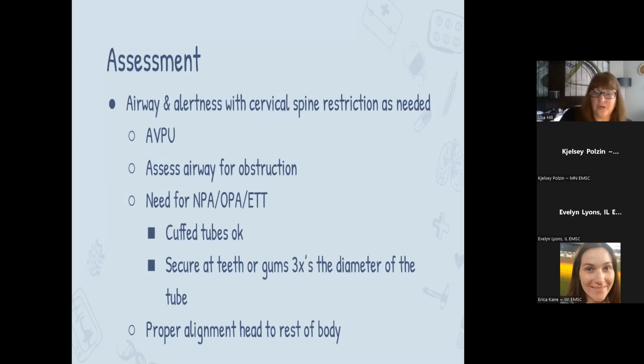So once we've done that, we move on to our ABCs, our airway and alertness, using our cervical spine restriction as needed. So AVPU, okay, are they alert, verbal, painful, or are they unresponsive? Make sure we're stopping any major bleeding, of course. As a trauma nurse, I have to say that. Assess the airway for any obstruction. Okay? Remember that the tongue is a major cause of obstruction in those kids. And just opening the airway, with a jaw thrust or head tilt, chin lift might really relieve that tongue. Okay? Decide if you need an NPA or an OPA or an endotracheal tube. If you've got snoring, that means their airway is obstructed. Anytime you're snoring, you're probably going to be able to get an NPA or an OPA in that child. And if you can get an NPA or an OPA in that child, then they need to be bagged. If they need to be bagged, you got to know they're going to need an endotracheal tube at some point.